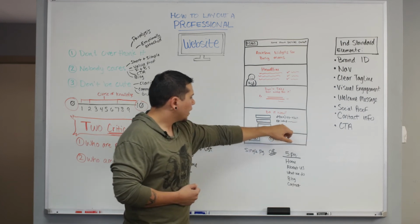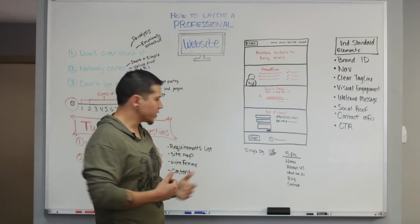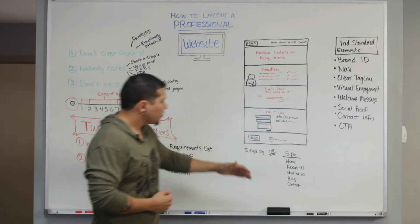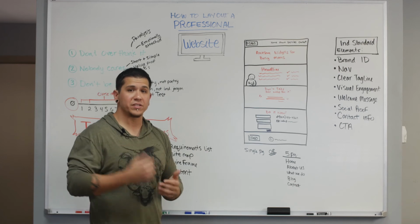Contact info and your call to action. Do it now, take advantage of it, or whatever you want to say. And then at the bottom, you can have another brand identifier mark and your copyright information. This is perfectly fine to have for a professional looking website, even if you just have the single page.